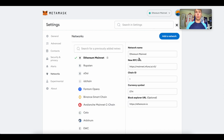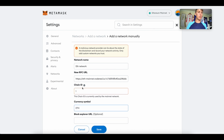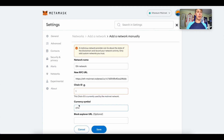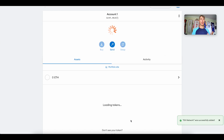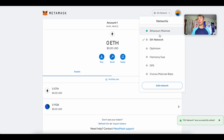Going back to the original network, I get the chain ID as 1 and ETH. So I'll save this and I'll go over to the second browser. Chain ID is 1, symbol is ETH. And then I will go under the block explorer URL, which is etherscan.io. All right, so now that we inputted all that data, you literally just hit save and bada boom, you have ETH network, or whatever you want to call it. You could have called it anything, but it'll show up right under Ethereum. Now, make sure whenever you're connected to Ethereum or any dApp, you're connected to ETH network and not Ethereum mainnet.